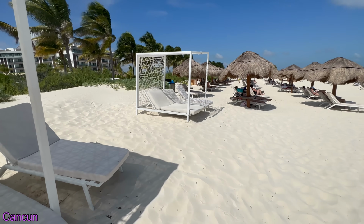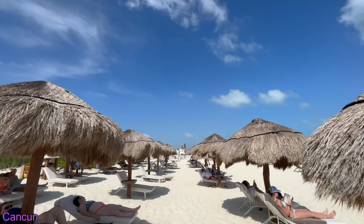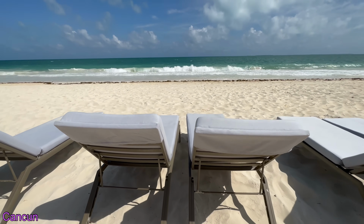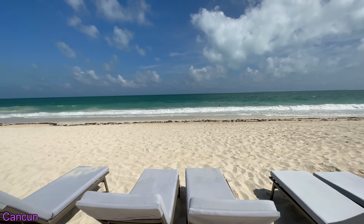Majestic Elegance Costa Mujeres definitely has a better beach setup. It is wider, which means there is more space, which means there is more privacy. People are not stacked on top of each other. It's definitely a more private and secluded beach experience, and the water is a bit more calm and gentle.